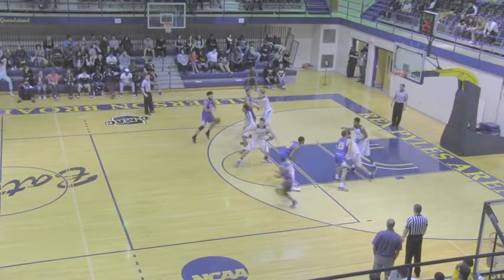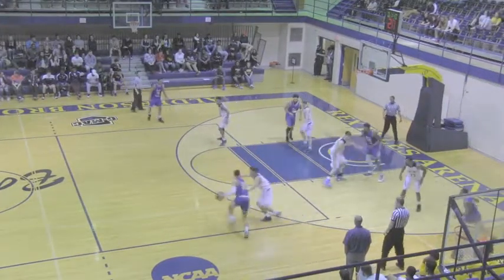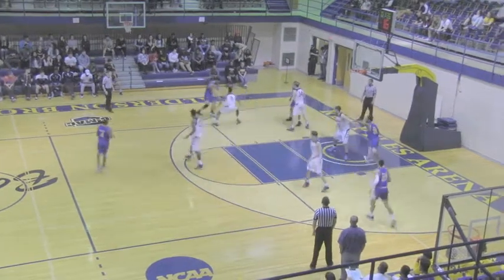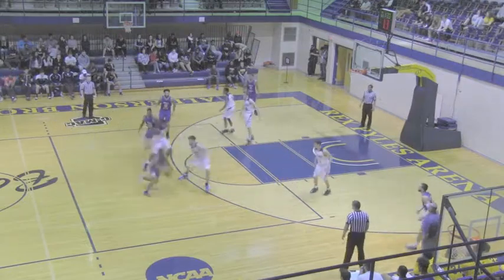Bo Cook gets a screen by Davis, finds Sanders. Sanders top of the key, fake the three, gives it to Mills. Mills now working to the top of the key, gives to Davis. Davis, he's going to drive. Now to Bo Cook. Bo Cook to Sanders. 10 seconds left on the shot clock.